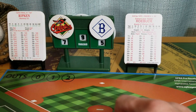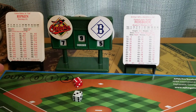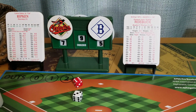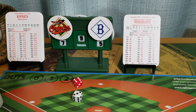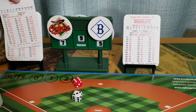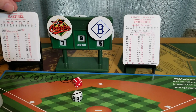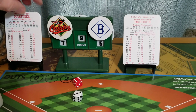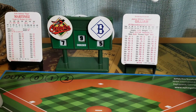And now Cal Ripken Jr., who is 2 for 4, single and double, 2 runs scored. 63 is a fly out to medium center field for the third out. We go to the bottom of the ninth. Orioles 7, Brooklyn 5. Fans are on their feet in anticipation. We've got high hopes here.